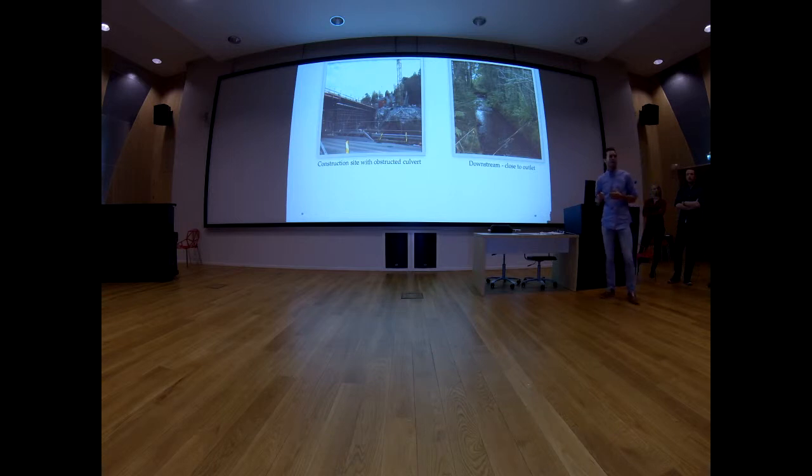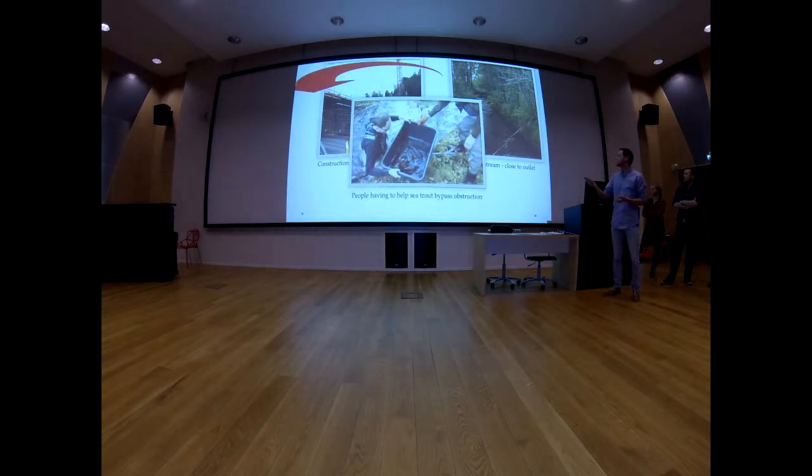And we know that on at least one occasion, this pipe has been blocked. And when trout want to come up the stream and spawn, they can't pass this blockage, which has actually resulted in people having to assist them in bypassing this obstruction, which we don't want, obviously. And there's more, and Lasse will continue.